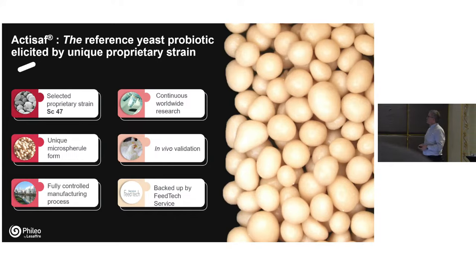ActiSaf is made from the selected proprietary strain SC47. It's a unique microspheral form which makes the yeast resistant to pelletization. We control the whole manufacturing process of the product. We keep working on trials to prove the efficacy of the product. We are also proposing a service, the feed tech service, to check if the ActiSaf used in the feed mills of our customers can resist their pelletization process.